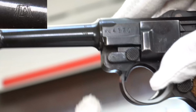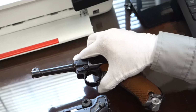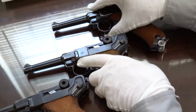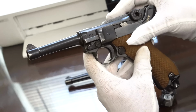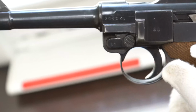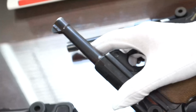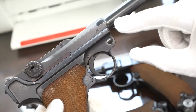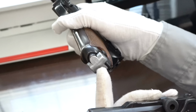So there's Krieghoff stamped here, and sometimes some of the internal parts you'll see some Krieghoff stamps as well. I keep saying Krieghoff stamps, but technically they're Luftwaffe stamps. Let's take a look at this one. Luftwaffe stamp, Luftwaffe stamp, Luftwaffe stamp. Some other characteristics is often they will have blank bottom magazines.